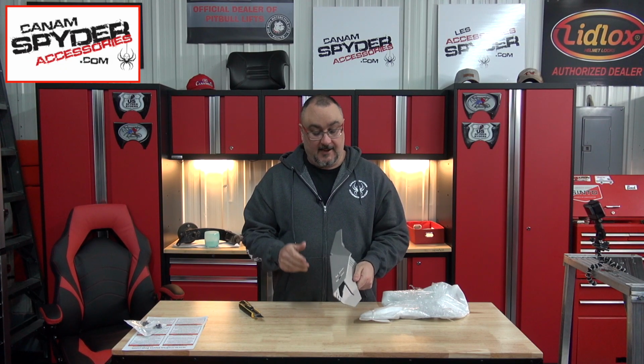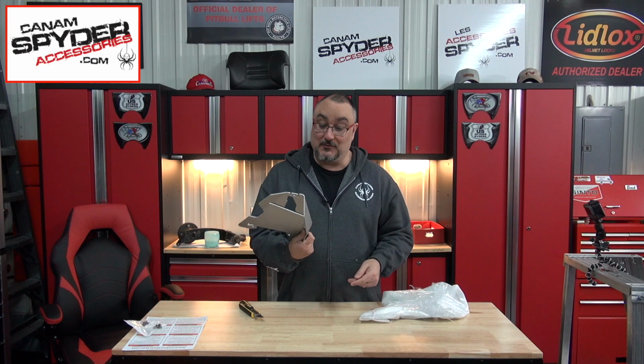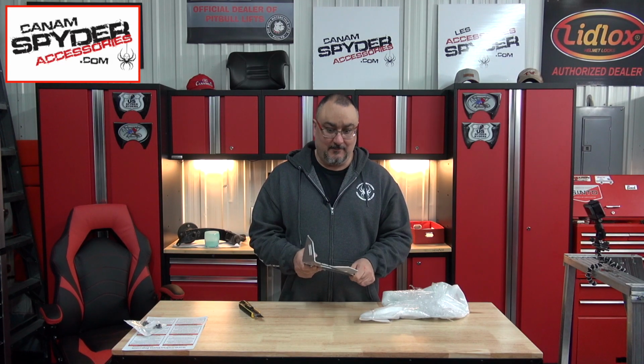So a lot of work that went into this for a little plate. And it's not painted, it's not powder coated. So that tells me it's probably meant to take a lot of hits, so it's probably going to be very useful. And like I said, there's a lot of work that went into this. I'm very curious to see how it's actually going to end up on the bike and how good it looks.